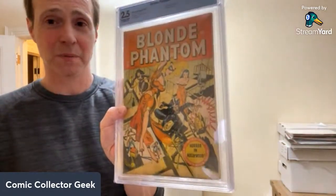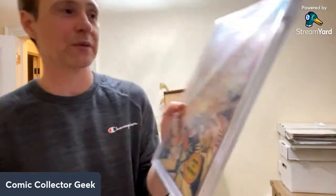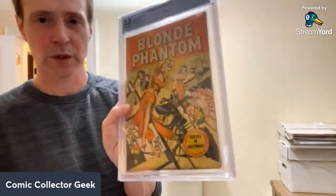And then we got Blonde Phantom. This is a great book. Really great. Blonde Phantom number 13. Really great book. I really love this book. And then we got Eerie number 3.